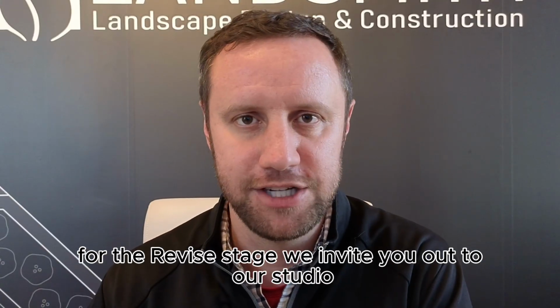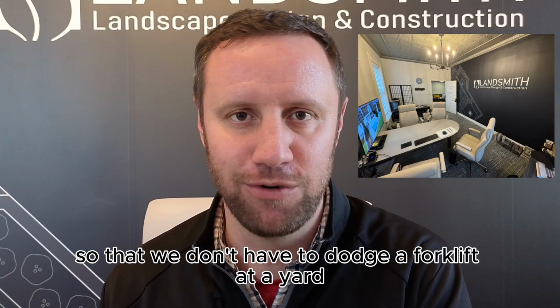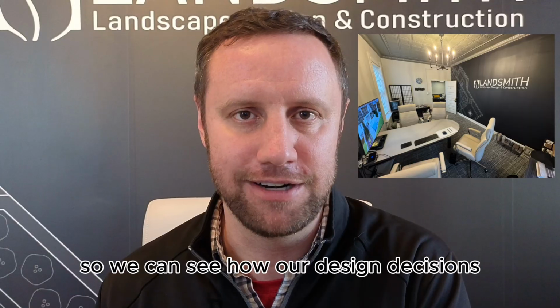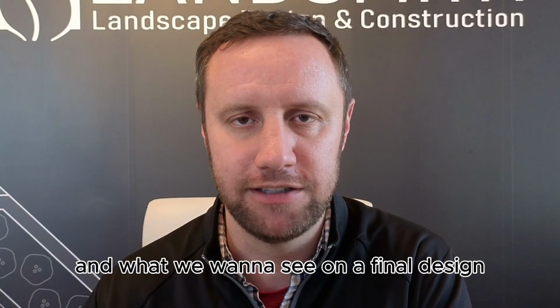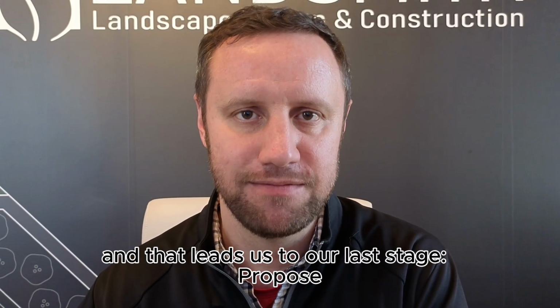For the revise stage, we invite you out to our studio where we've got samples so that we don't have to dodge a forklift at a yard. We've got a big screen to review the design, and we've got budgetary proposals so we can see how our design decisions have affected the costs. This helps us understand what our options are and what we want to see on a final design and a final proposal. And that leads us to our last stage, propose.